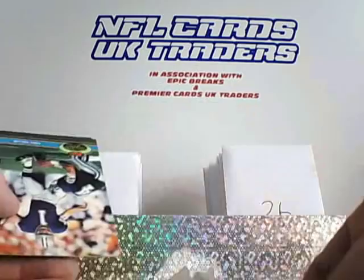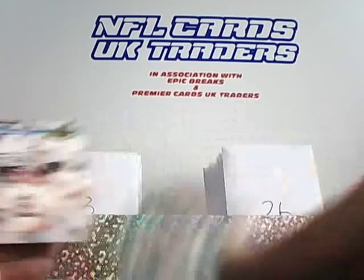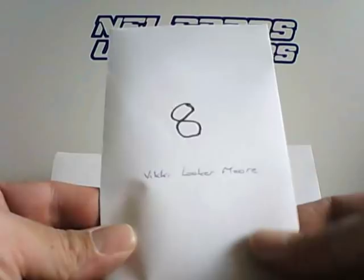Ken Willis, Cowboys. Brett Perriman for the Saints. Anthony Toney for the Eagles. And Eugene Marve for the Bucs. So no Favre rookie in that one. There's another one of those in here somewhere. That was 7. 8 is Vicky. Pack number 8 for Vicky.